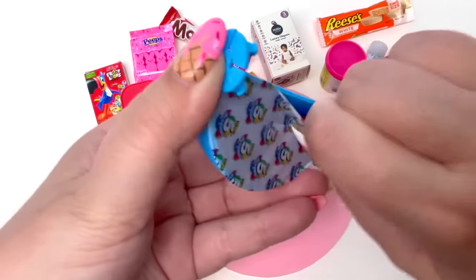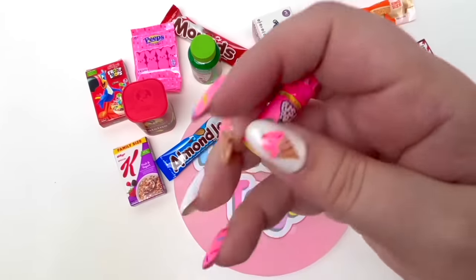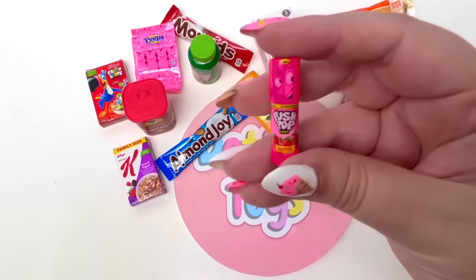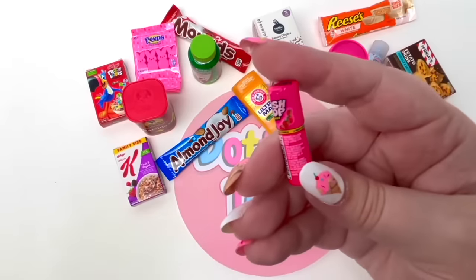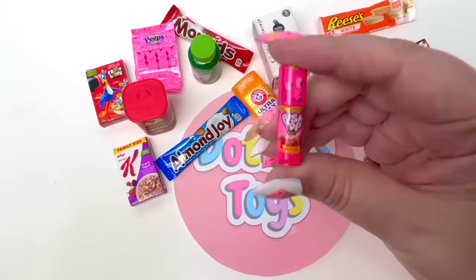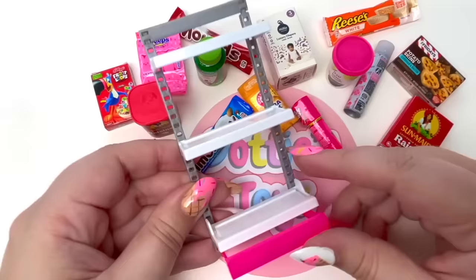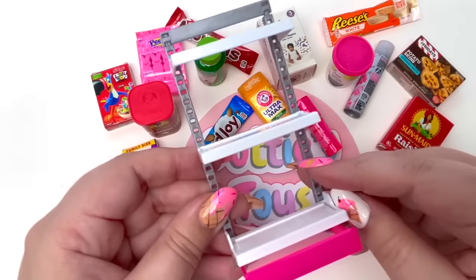Here we go. Hopefully it's not dry shampoo. Oh my goodness, it's the push pop. I love push pops so much. Here we go. Looks like we have a little shelf. Let me put this together for you all. So here it is, you guys. Here is the shelf all put together.